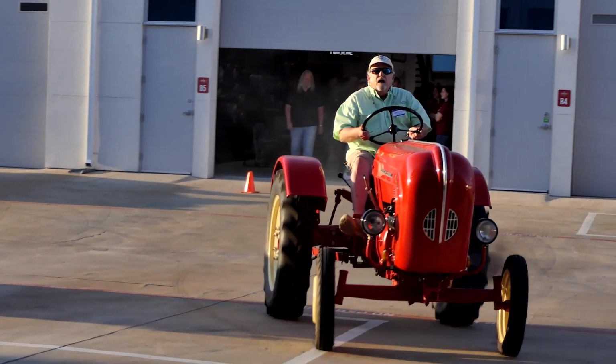Why Porsche? Why not, I don't know, Lamborghini or something? Well, we have plenty of people here that have Lamborghinis, Ferraris, and all sorts of different cars in all the garages. We have 77 garages here, and everybody collects something different. Everything from muscle cars to little cars and big cars and motorcycles and all that kind of stuff.